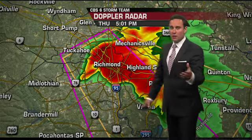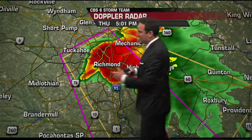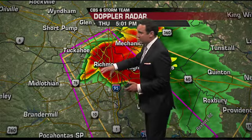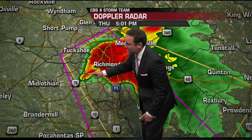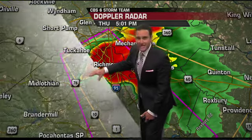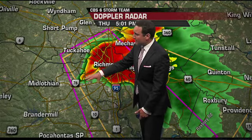Thank you, Mike. Again, tornado warning now in effect. So again, it looked like it was wrapping up with the hook echo in the backside. There it is. That's where the tornado is going to be on the back edge of this thing. And what we're looking at here, that's Chippenham Parkway and Powhite. That's where the tornado is going to be right now. Chippenham and Powhite Parkway.